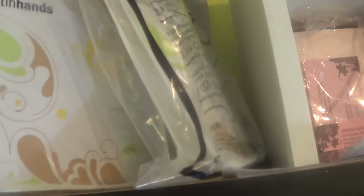So, right here I have some Clear Proof, different packages of Clear Proof. I have the small one for 30 days. I have more product here. Satin Hand, Time Wise, everything to the roof.